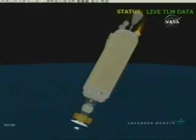Tank pressures are good. Storage bottle pressures are good. Bus and battery voltages are good. Vehicle attitude rates look very good. Continuing to roll at 1 degree per second.